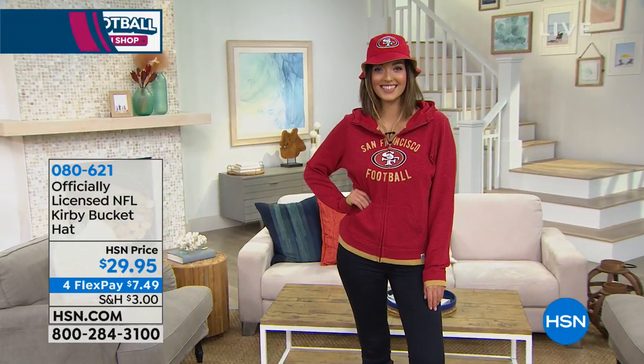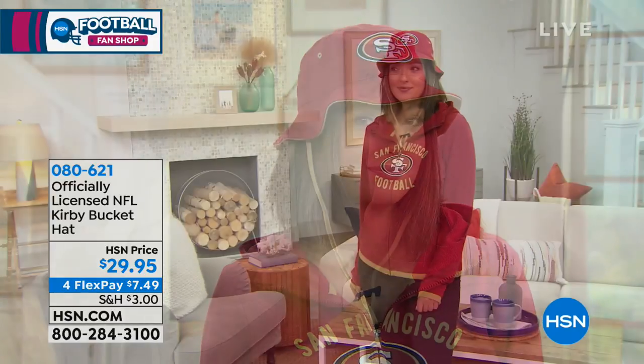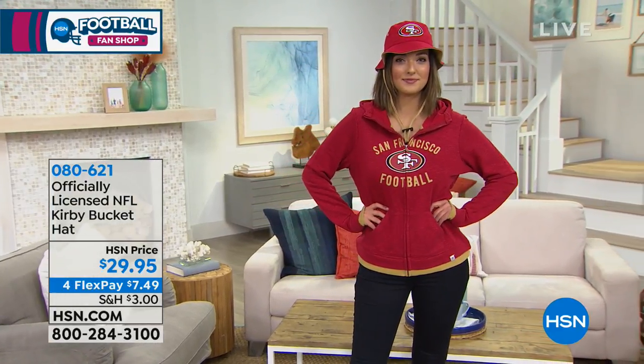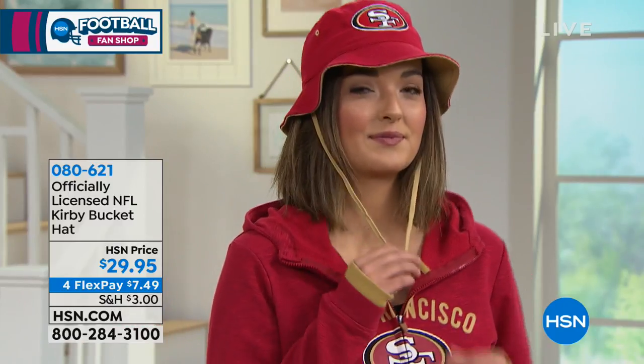Check out Mackenzie's cute hat. How fun is this? This is our Kirby Buck hat. It's $29.95, your choice of team. There's a 22-inch inner band circumference on this. A good amount of teams have already gone, so you're gonna wanna check online or ask your representative while you're ordering. But this is a cotton twill fabric in your team colors. That logo is embroidered on the top. And I love that you have that little drawstring on the bottom to really make this chin strap cord. You can make it a little bit tighter if you want to, or looser.